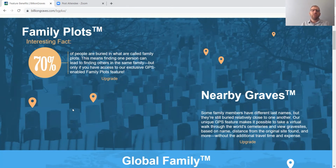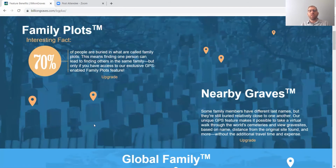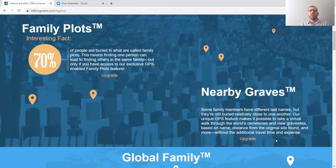And so with this family plot, you can see everybody with your surname that's in the entire cemetery. And not only that, you get a GPS pin, so you get to know how close they are. And sometimes by knowing how close somebody is, you get a good understanding of their relationship to the ancestor that you were originally looking for.